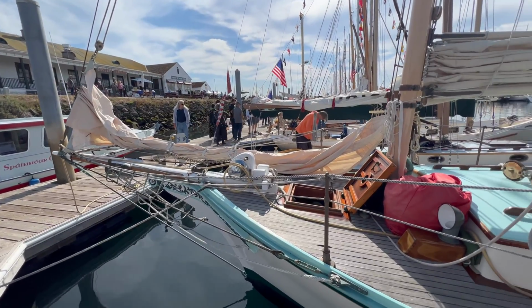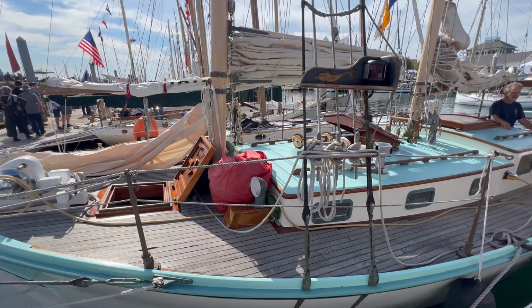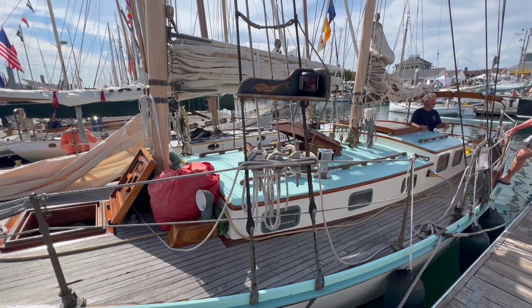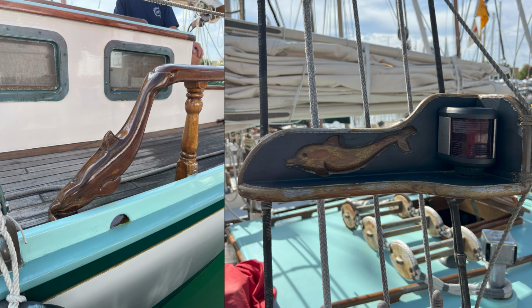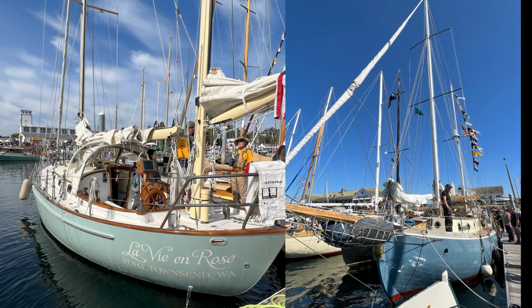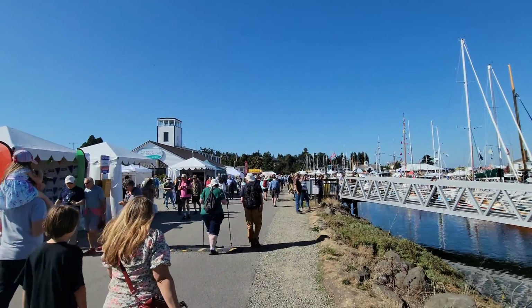Now, this boat in particular, of all of the ones that I saw this weekend, was my absolute favorite. They said the guy there actually built it himself, and every time I looked at it, I found new little details in the woodworking, like these cute little dolphins. And again, he did it all by hand and made it himself. I don't know what it is about them, but these boats that have the teal or the light blue colors on them are just beautiful.